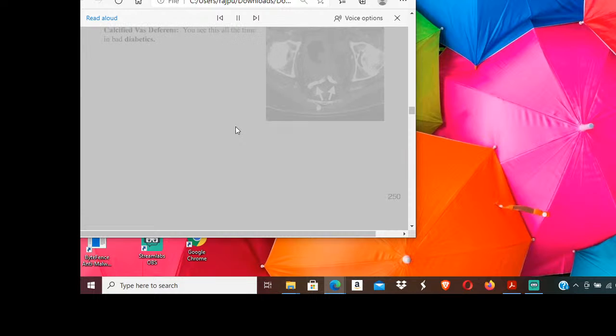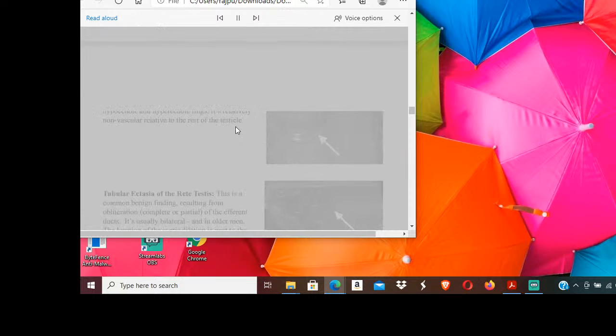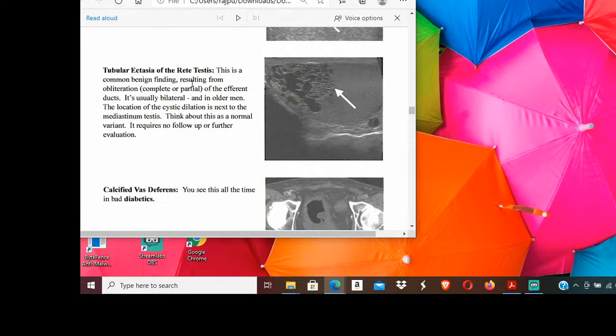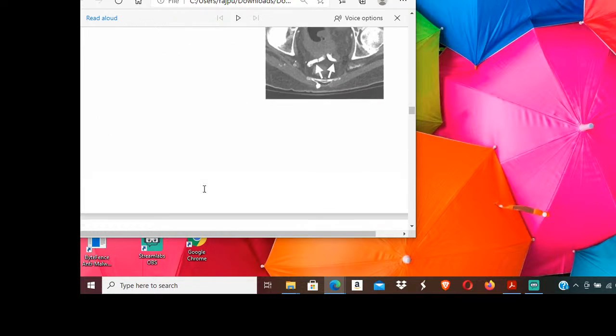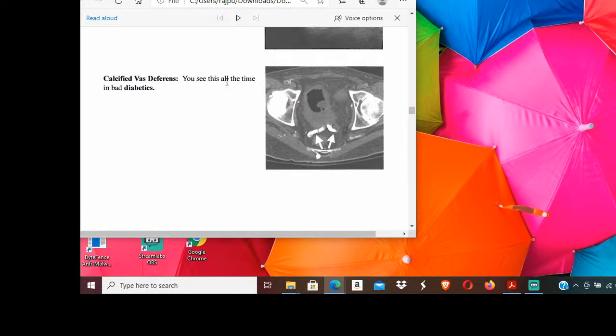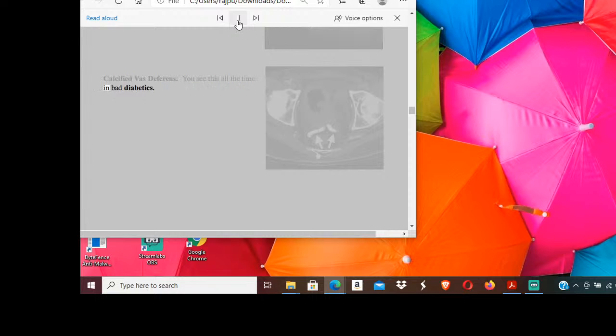Calcified vas deferens, you see this all the time in bad diabetics.